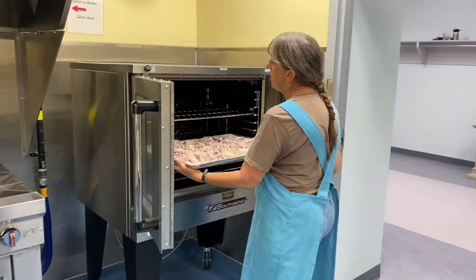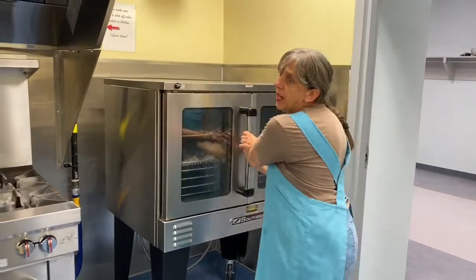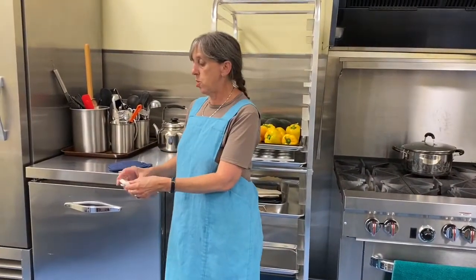I'm gonna put this in the middle of the oven. We wanna bake it for 20 minutes and flip it halfway through. So I already put 10 minutes on my timer. Start, there we go.